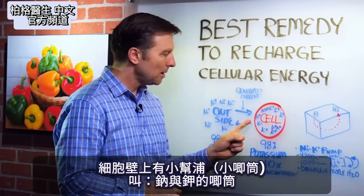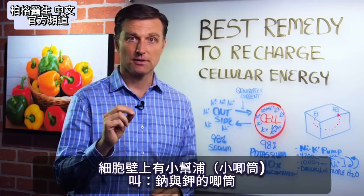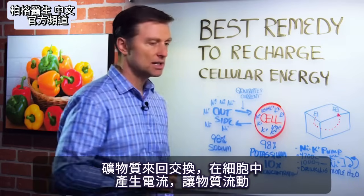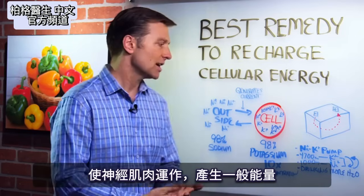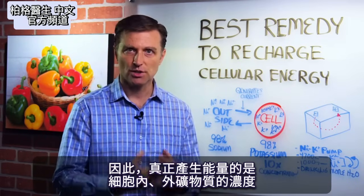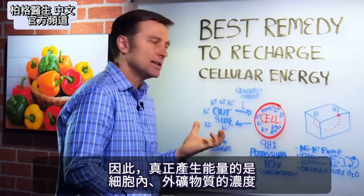You have little pumps on the cell wall that are called sodium-potassium pumps, okay? And you have this exchange of minerals back and forth, and that's what generates the electrical current of the cells to let things move neurologically, muscles, and just generating energy in general. So really what generates your energy is certain concentrations of minerals inside the cell and outside the cell.